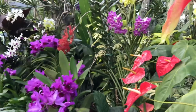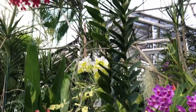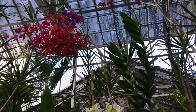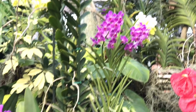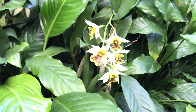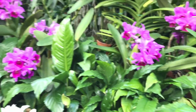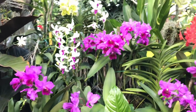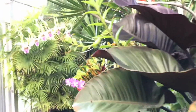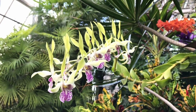Here's some more orchids. Vanda types. I think this super tall red one in the middle, is it called like a rhinoceros or something? I'm not sure. I'm not really good with orchid names. More cattleyas. This looks like a Lotoria type dendrobium. They are so pretty. Oh, and this is an antelope type. I wanted to buy some, but they grow so large, so I got a smaller variety of it.